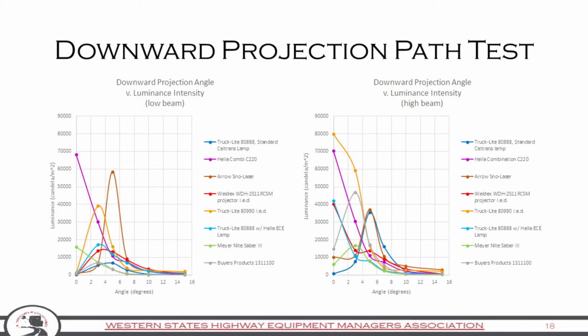Down here, this is the light Caltrans is currently using. I should tell you, this is the low beam side, and this is the high beam side. This is the lamp that Caltrans is using. You can see it doesn't have nearly the power that some of these other lamps have, and some of the other lamps identified within WSHEMA already.